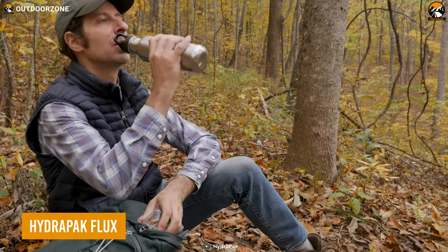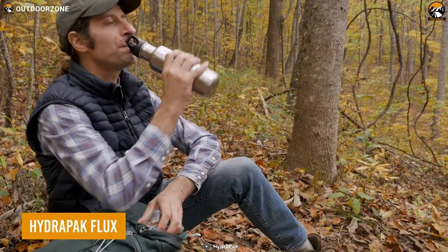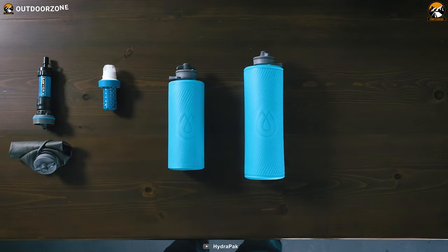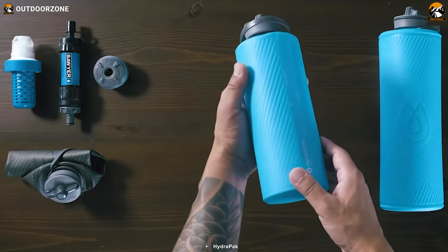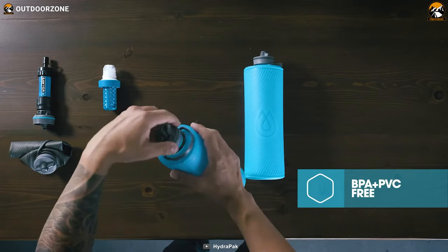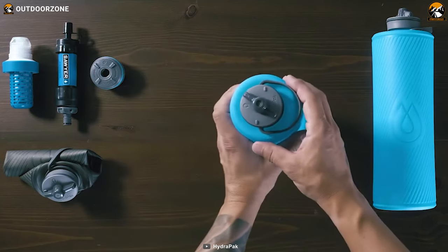A standard water bottle takes up too much space, right? The Hydrapak Flux will save space for backpackers. This collapsible water bottle packs down smaller than a deck of cards, but carries up to 1 liter of water. Since it's 100% BPA and PVC free, it won't add any smell to the water.